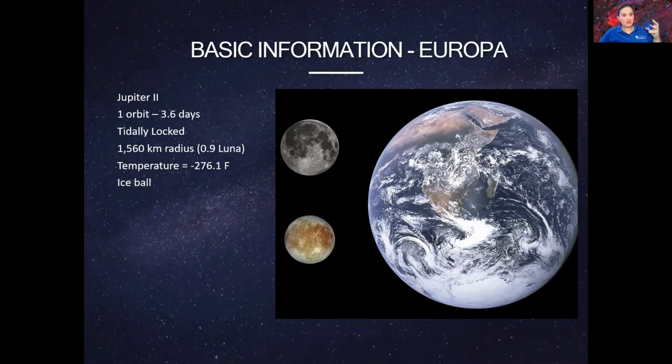Next stop, Europa, Jupiter 2. It has a little bit of a longer orbit, so one orbit is roughly about 3.6 days, and it's just slightly smaller than our moon. So the Galilean moons are pretty unique in the sense that they're just roughly about the size of our moon itself. And it's relatively cold, but what makes it so unique is that it's basically a gigantic ice ball, that it doesn't have much of a rocky surface, and astronomers are really interested in checking out this unique moon.